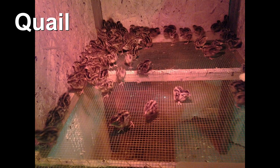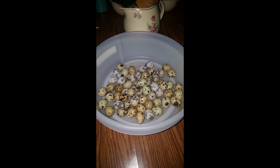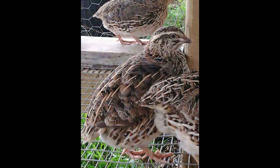The next on our list are quail. Now, I'm not sure that I would raise quail on my homestead. They lay eggs, and you get a little bit of meat out of them, but I'm not sure that there's enough return when it comes to quail to give us what we would want to use on our homestead.